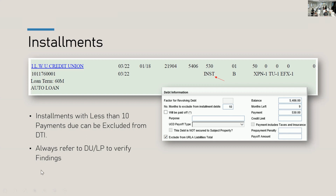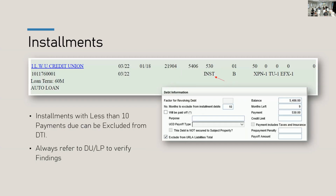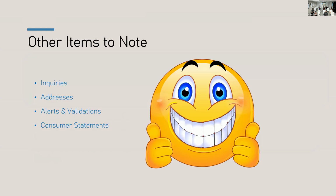Now, you always want to refer back to your LP and DU findings, no matter what, because that's also going to guide you to make sure you're doing the right thing. At the end of the day, again, if you have any questions, we're here to help. Those are the major ones we wanted to bring to everybody's attention, but there are other little items that we did want to note.